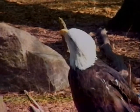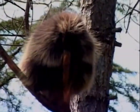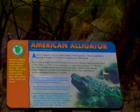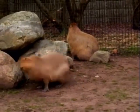Our big animals that a lot of people enjoy here are the mountain lions, and we also have rheas and porcupine and alligators in the summertime. We also have a wetland aviary that people can enjoy in the spring, summertime. Also, we have a variety of South American animals that are exotic, like guanacos, capybaras, and anteaters.